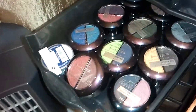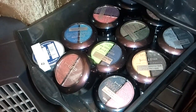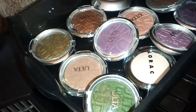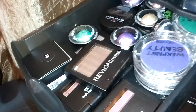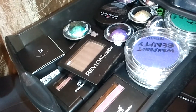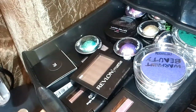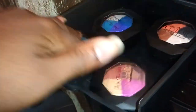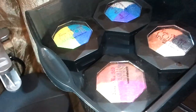This drawer right here is some L'Oreal eyeshadows, the HIP line, some Ulta eyeshadows. Here's some more mixed eyeshadows, War Paint Beauty, Revlon, Elf, and some baked shadows in Laura Geller. Baked shadows from Sally's. Sorry guys. This drawer right here has some clean color baked shadows.